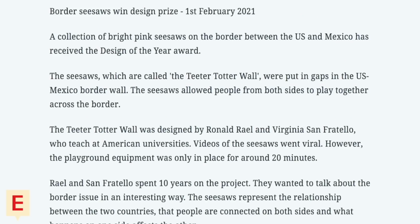Border Seesaws win Design Prize, 1st of February 2021. A collection of bright pink seesaws on the border between the US and Mexico has received the Design of the Year award. The seesaws, which are called the Tita Tota wall, were put in gaps in the US-Mexico border wall. The seesaws allowed people from both sides to play together across the border. The Tita Tota wall was designed by Ronald Rael and Virginia Sanfratello, who teach at American universities.